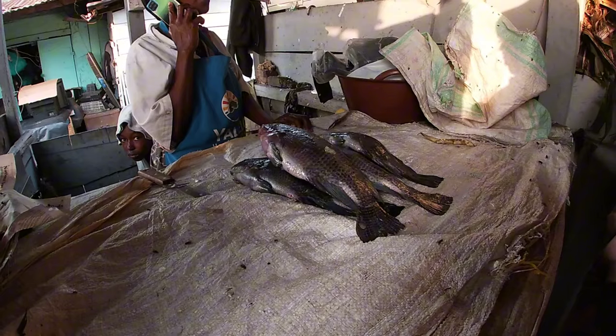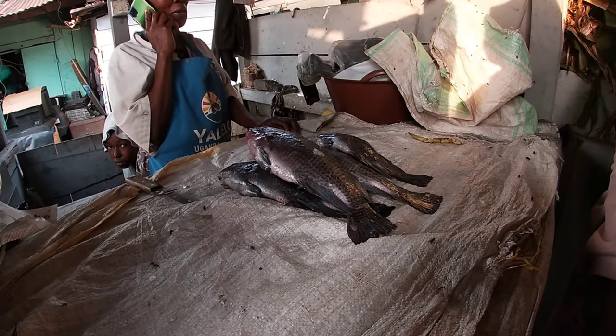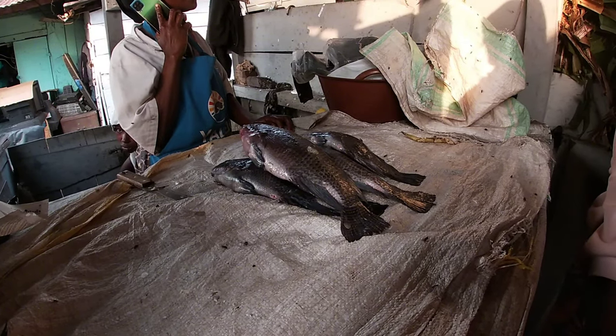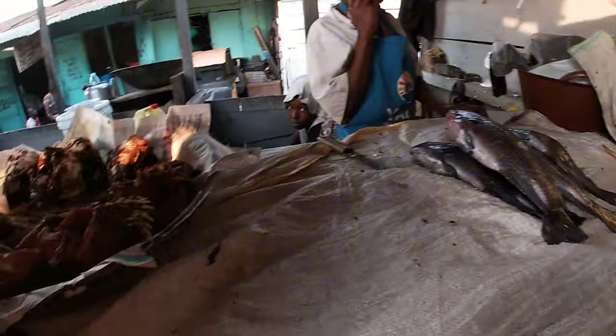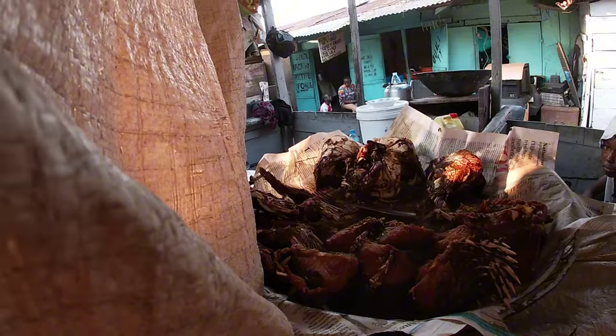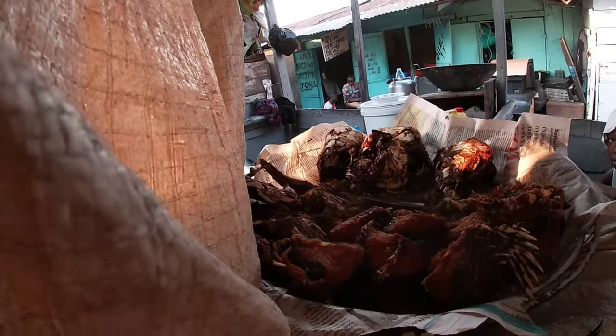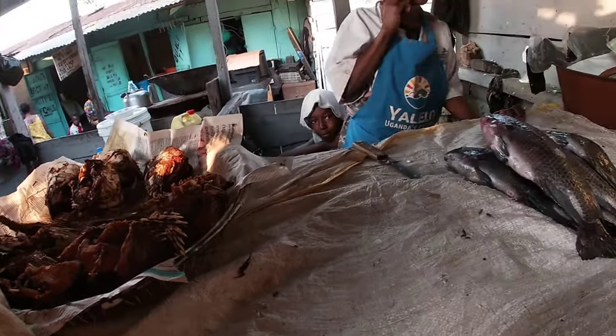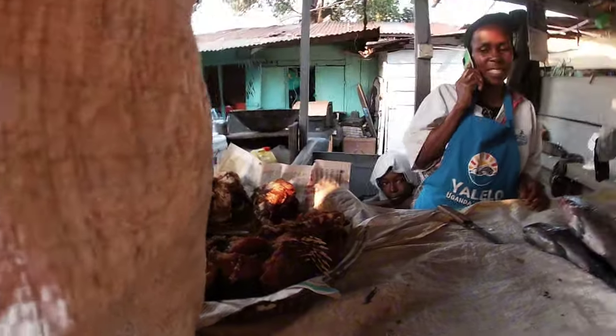Fish. Hello. How are you, Papa? Big one and this, small one. These ones were cooked today, right? Yeah. They were cooked today. Give me 10. I have 10 this time.